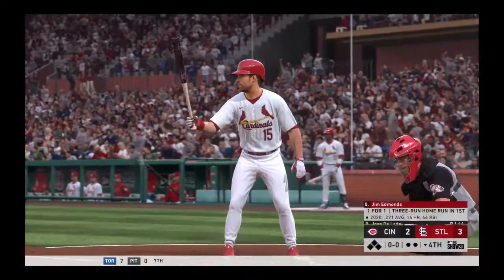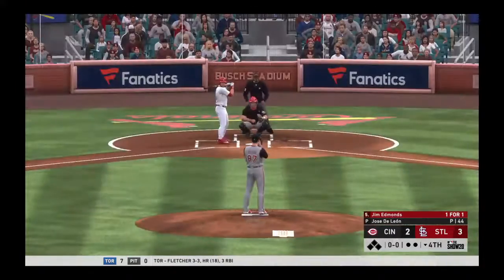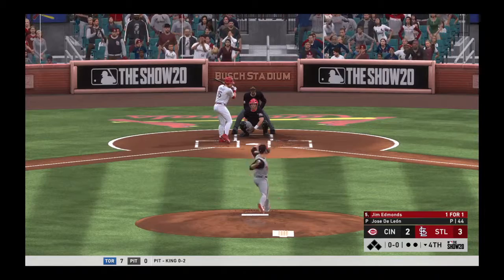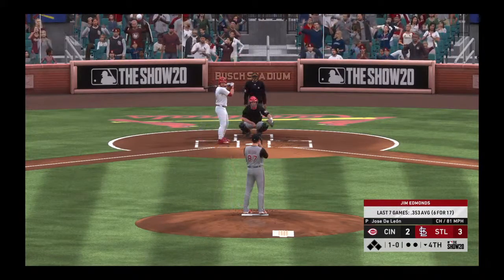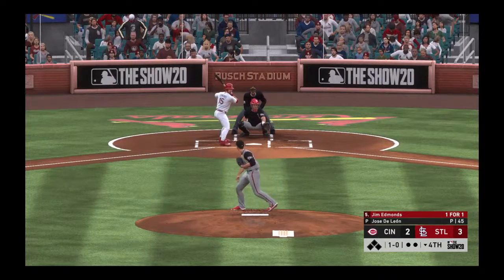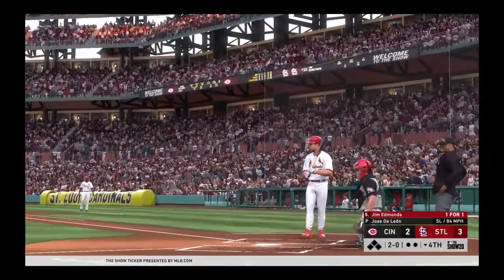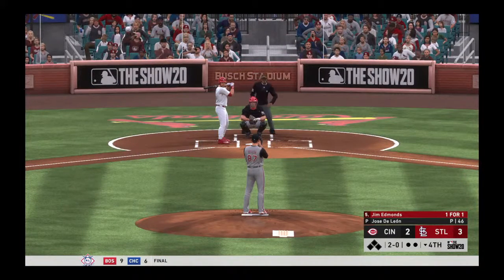Settling in now, Jim Edmonds. Leading off for St. Louis in the bottom half of the 4th inning, the center fielder, Jim Edmonds. First pitch coming. That's a ball. The 1-0. Misses. Ball, 2-0. I wonder if that homer rattled him a little bit. He's certainly a little bit more cautious against him this time around.